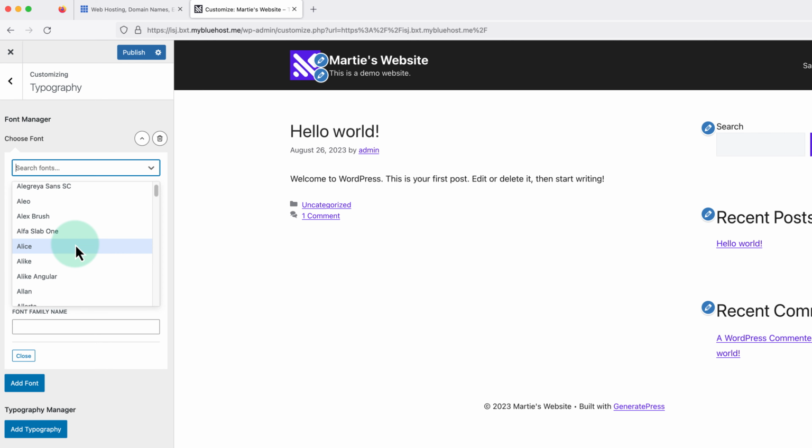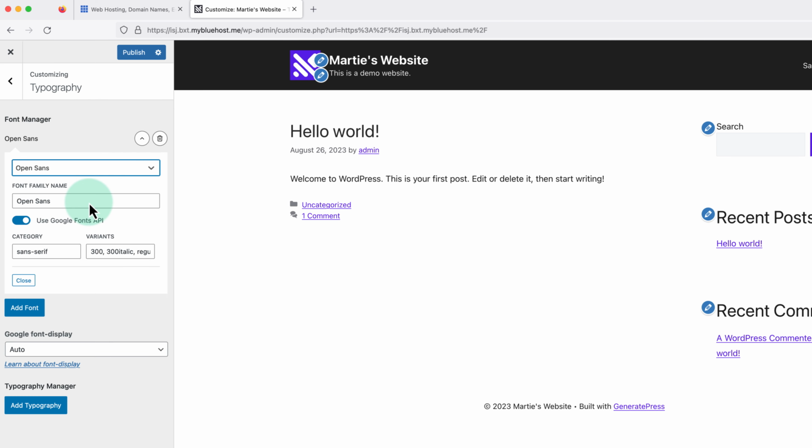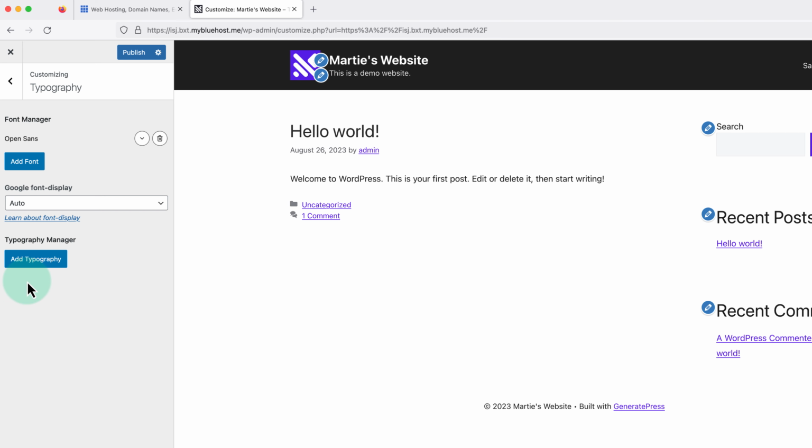Or if we already know a font we like, we can search for it using the search bar at the top. I'm going to type Open Sans in here for my example, and then click on the font to select it. Then if we click Close down at the bottom, we'll see the font name is now showing here at the top, and this means the font has been added to our theme. Then we can leave this option set to Auto, and click Add Typography at the bottom.